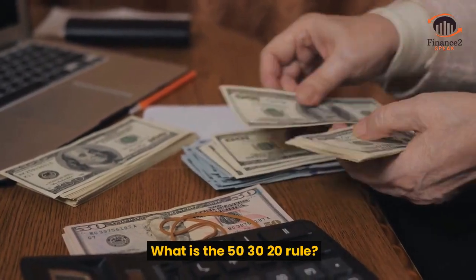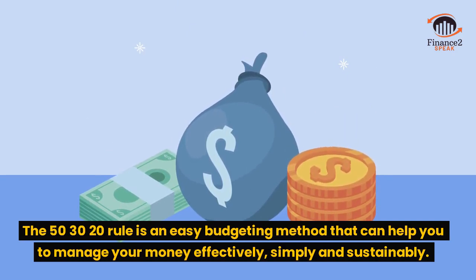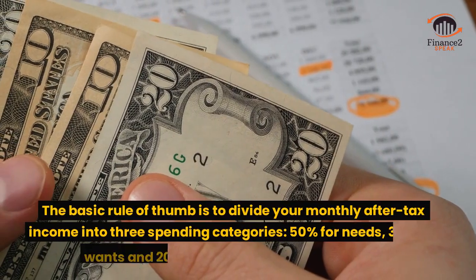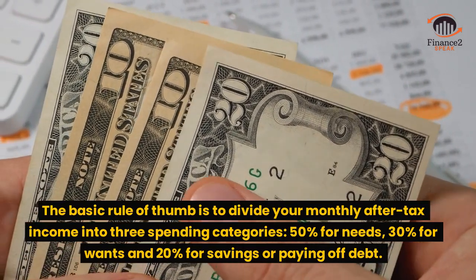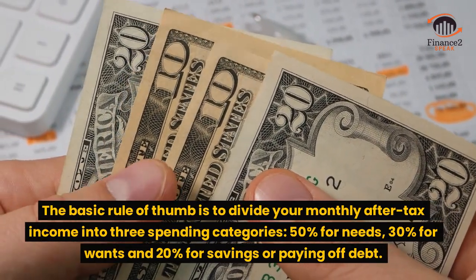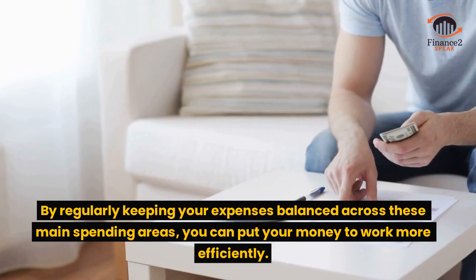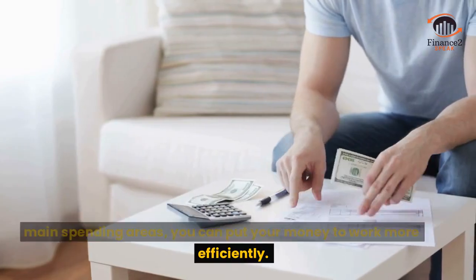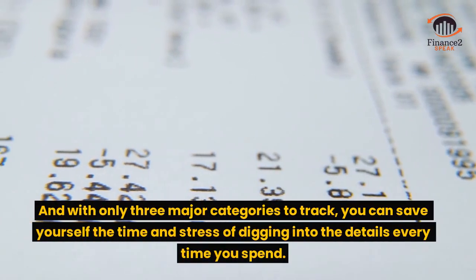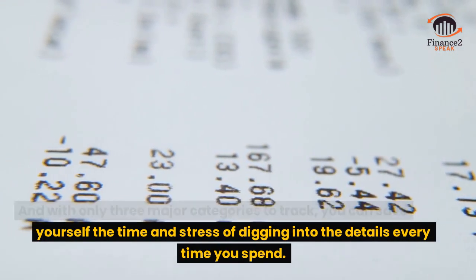What is the 50-30-20 rule? The 50-30-20 rule is an easy budgeting method that can help you to manage your money effectively, simply and sustainably. The basic rule of thumb is to divide your monthly after-tax income into 3 spending categories: 50% for needs, 30% for wants, and 20% for savings or paying off debt. By regularly keeping your expenses balanced across these main spending areas, you can put your money to work more efficiently. And with only 3 major categories to track, you can save yourself the time and stress of digging into the details every time you spend.